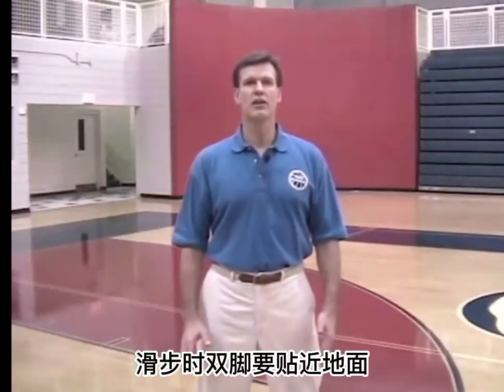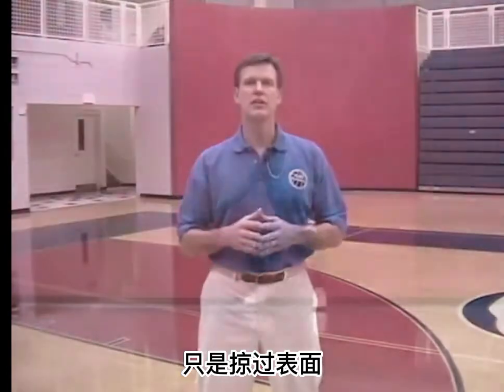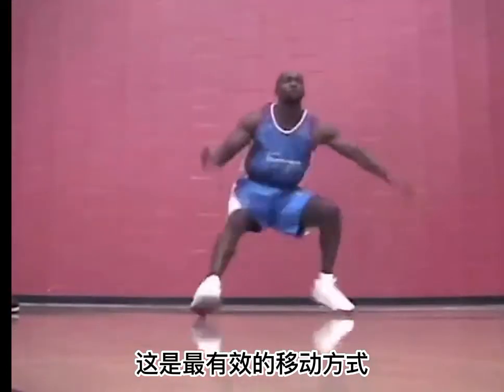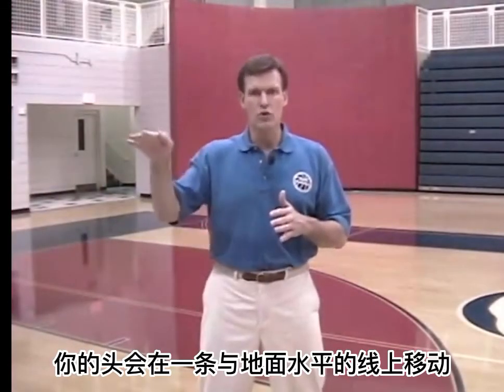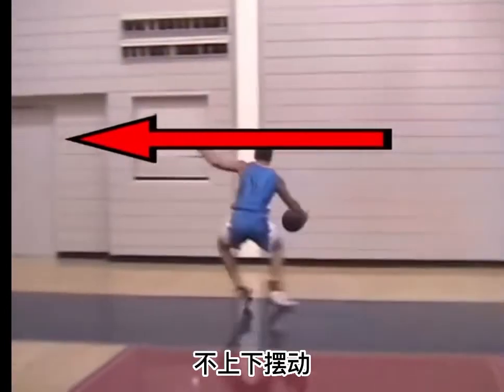When step sliding, your feet should be close to the ground, just skimming the surface. This allows you to make quick changes of direction, and it's the most efficient way to move. If done properly, your head will move in a line horizontal to the ground without bobbing up and down.